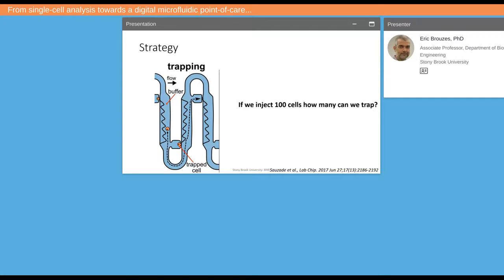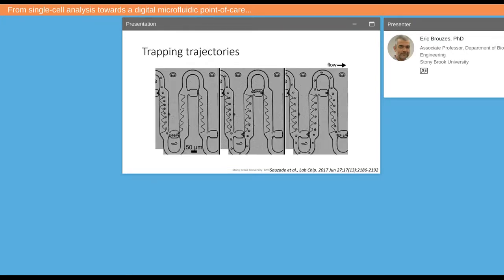So this is what the device is designed for in theory, but the question is, what's the efficiency of this approach? In other words, if we inject 100 cells, how many can we trap? And here we can see a time lapse that highlights the trapping trajectories. In the first panel on the left, the cell comes in the first chamber. The second cell comes around the first chamber and gets trapped in the second chamber. And again, the third cell goes around the first chamber, goes around the second, and gets into the third chamber. So that's really the principle at work here.